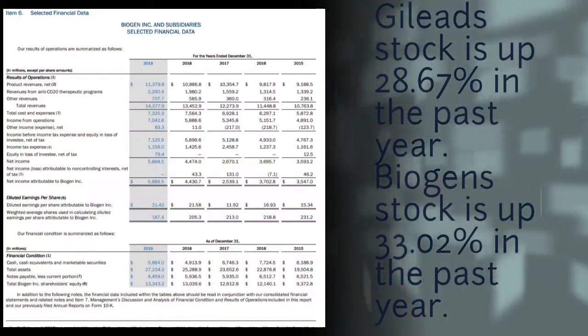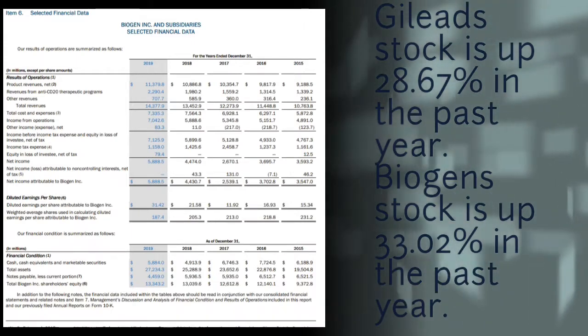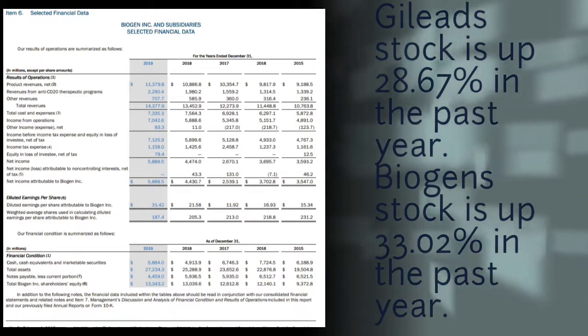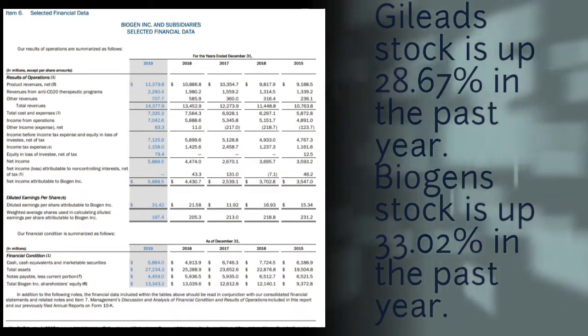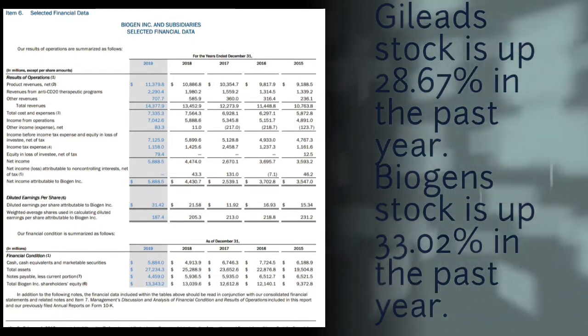Today I wanted to compare Gilead Sciences with Biogen. Let's start off with the numbers. Let's look at Biogen. I decided to boil it down to 6 key financial datas. There are many more numbers you can use, or DCF models, but for simplification reasons, let's just boil it down to 6. Let's start off with the revenue.